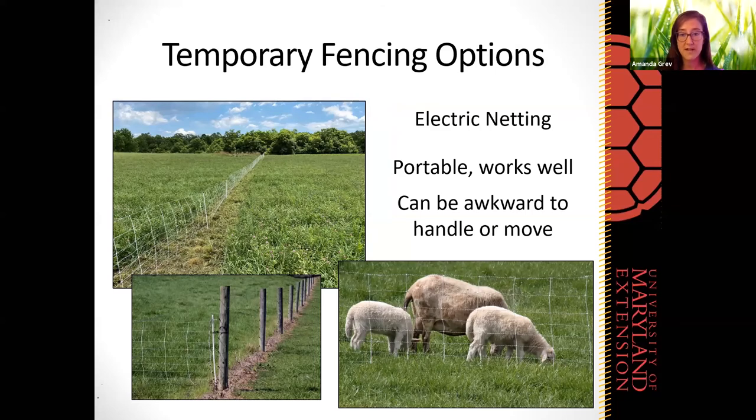We use electric netting to subdivide our fields. And you can see in the photo in the bottom left, we just connect that electric netting to our perimeter fence, and that's what provides our charge to provide electricity for that electric netting. This is portable. It can be, I will say, a little bit awkward to handle or move, and maybe a little bit hard to push in the ground if it's really dry and compacted soils, but it is a portable option that can work.